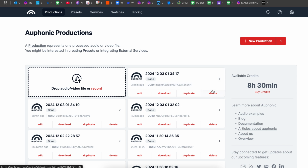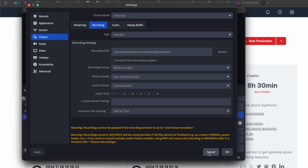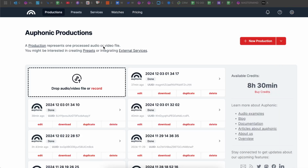The bad part about this is if you screw up a little and you have multiple clips, it's going to do it to all of them. It's not a big deal. You can manually delete them, but it saves so much time doing it this way. So that is option number 1.